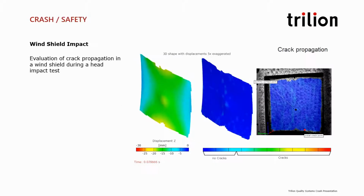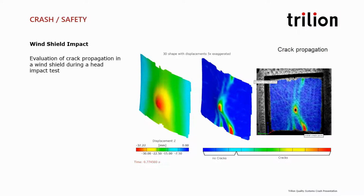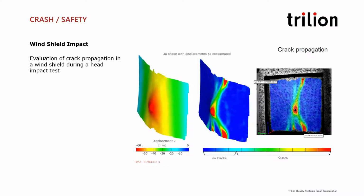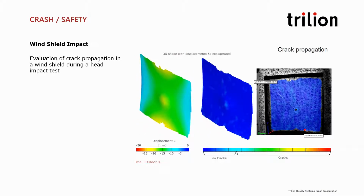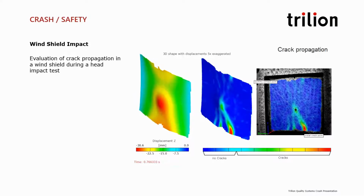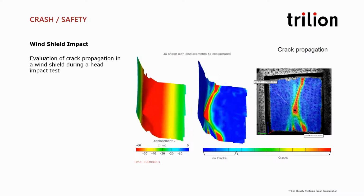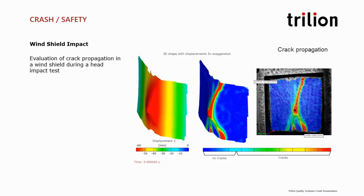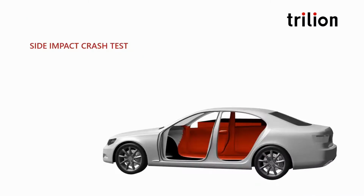So the head impact takes less than a second to fail, and in that time, Aramis is able to image, measure, and show that ultimate failure of the windshield. If you look at the template, we're pointing out cracks as they propagate across the glass. We've exaggerated the displacements to make it a bit more obvious as to what's occurring. Good project.